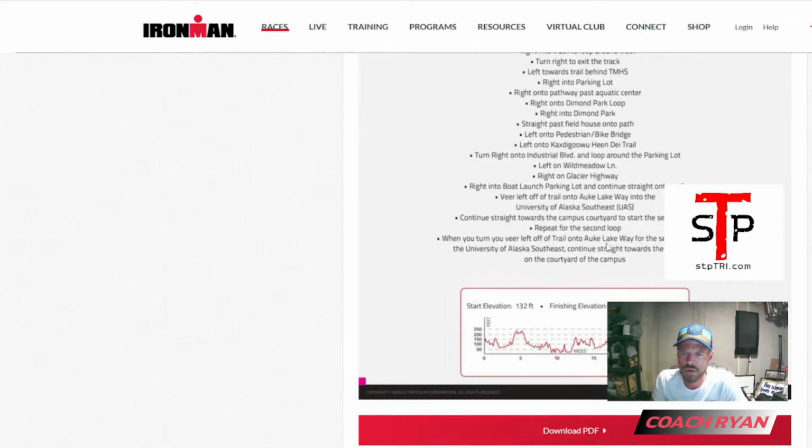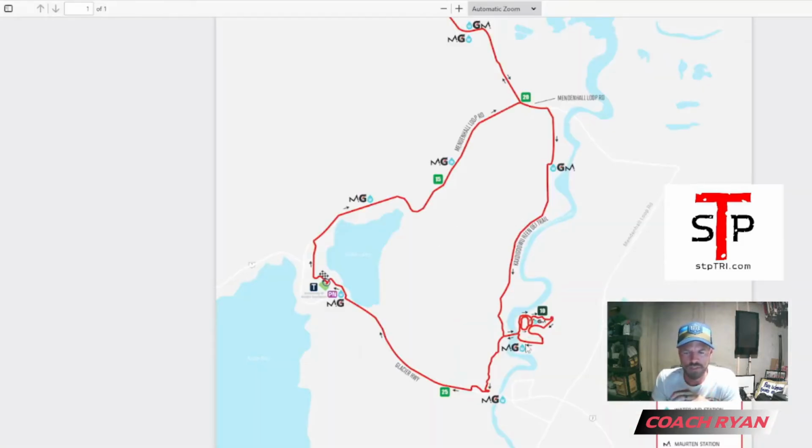Turn, veer left to the trail. Second time towards the finish line. Courtyard camp. So, I'll just read through to see if it says any kind of note. But I mean, like this little spaghetti loop here when you're going inside, doing some situations here, and hitting out. Notice, so you do your first loop. At the end of the first loop is your special needs bag.